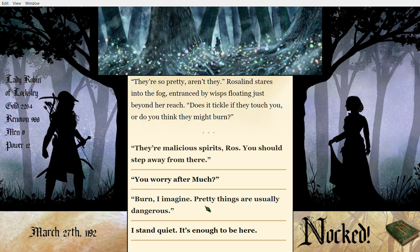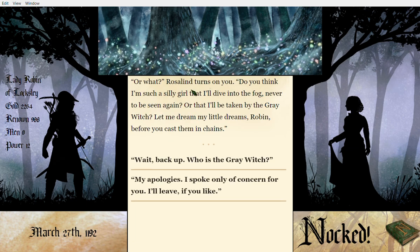They're malicious spirits, Ross. You should step away from them. Or what? Rosaline turns on you. Do you think I'm such a silly girl that I'll dive in the fog, never to be seen again, or that I'll be taken by the Grey Witch? Let me dream my little dreams, Robin, before you cast them in chains.